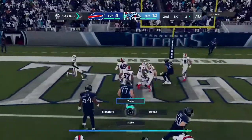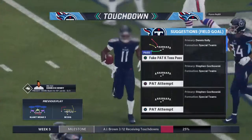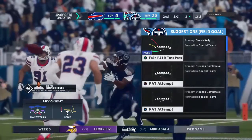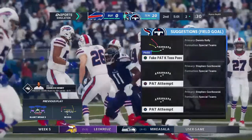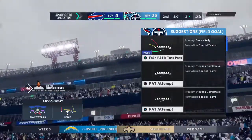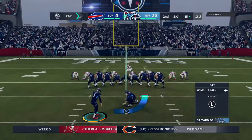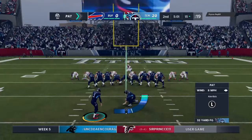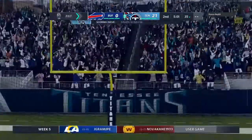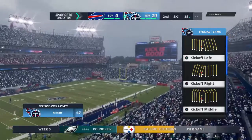Jackson. That'll be caught by Brown. Touchdown, Tennessee. A.J. Brown, his 3rd touchdown now on the year. And the Titans find a way to stretch their lead. The point after try for Gostkowski. And it is now 21-0. Makes the score Titans 21, Bills 0.